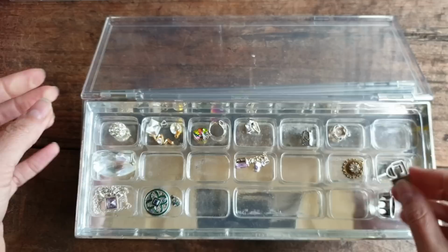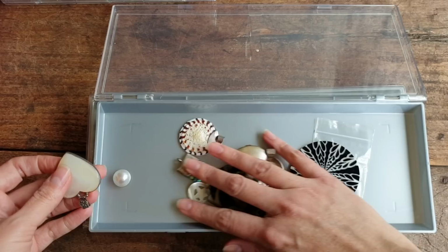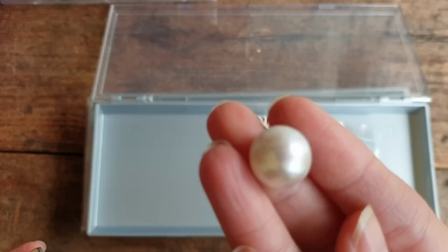Okay, so that was it for that tray. The next two trays, I was going to say don't have very many pieces, but yes they do. More pendants. Start from one side. Oh, this is a natural pearl that's come out of something, but it's good to keep those pieces so you can repair. A big sterling and mother of pearl heart pendant.